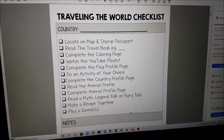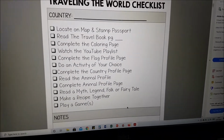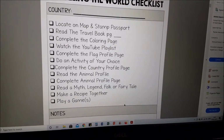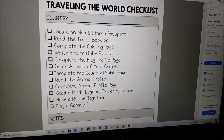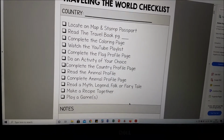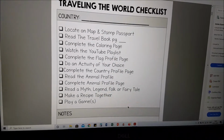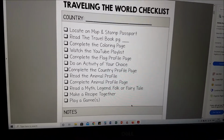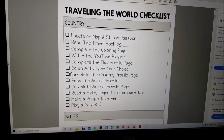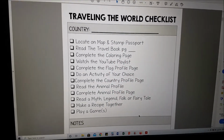So we've got our checklist. For each country, we are going to locate the destination on a map and put a stamp on our passport. We're going to read the travel book, complete the colouring page which her husband draws, which I think are beautiful, watch the YouTube playlist, complete the flag profile page, do an activity of your choice, complete the country profile page, read the animal profile, complete the animal profile page, read a myth, legend, folk or fairy tale, which again I really love. It's cross-curricular, getting some language arts in there, make a recipe together and play a game. So it just sounds so fun. I think we're going to love it.